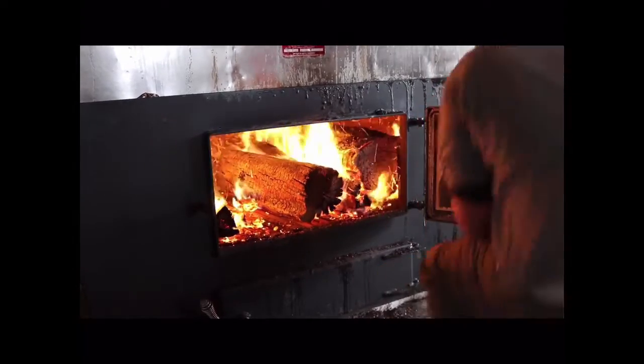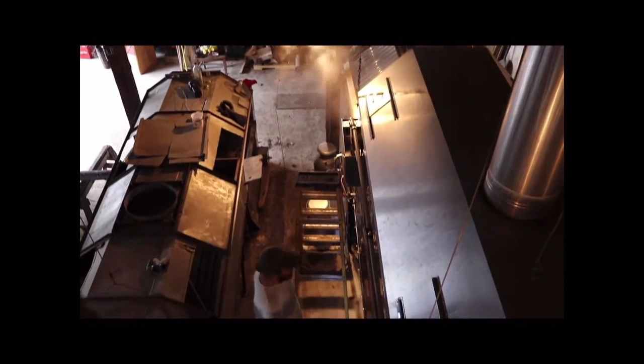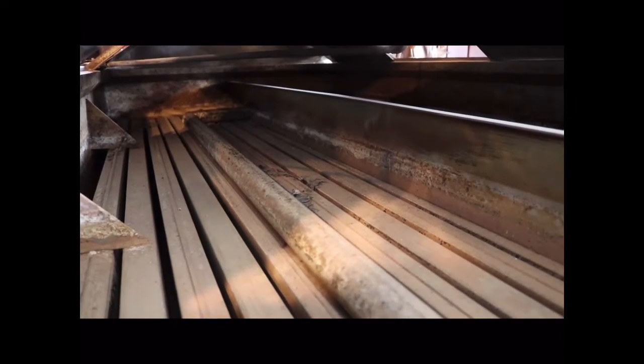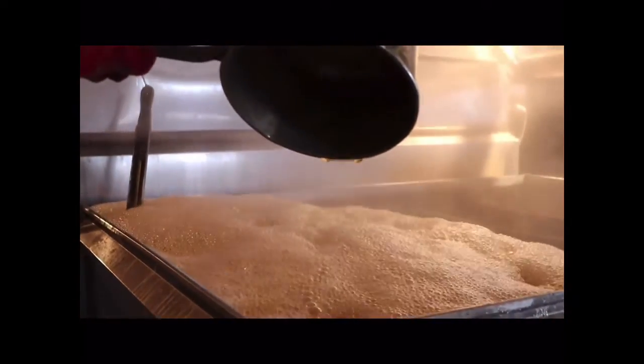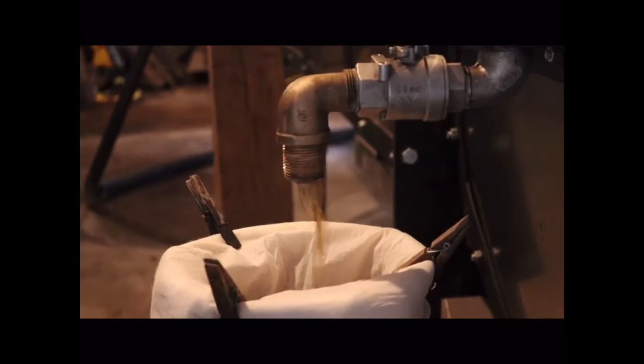For sap to turn into syrup, it must be boiled for a long time. These machines are called evaporators. They have many channels to help take the water out of the sap. Andy waits for the bubbles to look just right. He then tests the syrup to see if it drips off the pan and sheets. This process is called sheeting or a maple syrup drip test.